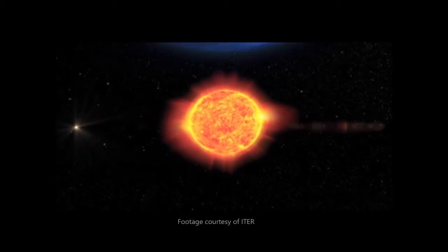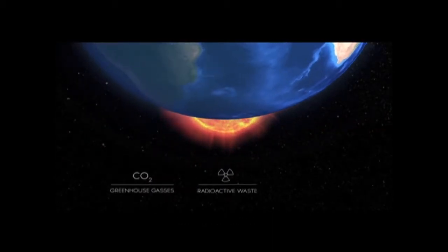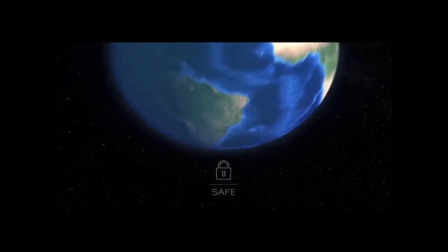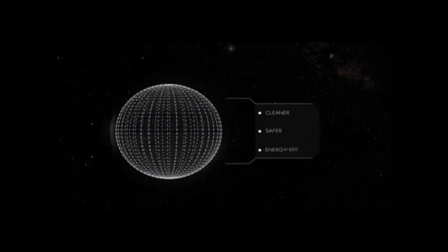Fusion doesn't produce CO2 greenhouse gas emissions. Plasma is produced from abundant resources. It's safe, and there's no long-lasting radioactive waste. So with fusion being such an attractive source of energy, why aren't we using it more to produce a large amount of the world's energy?